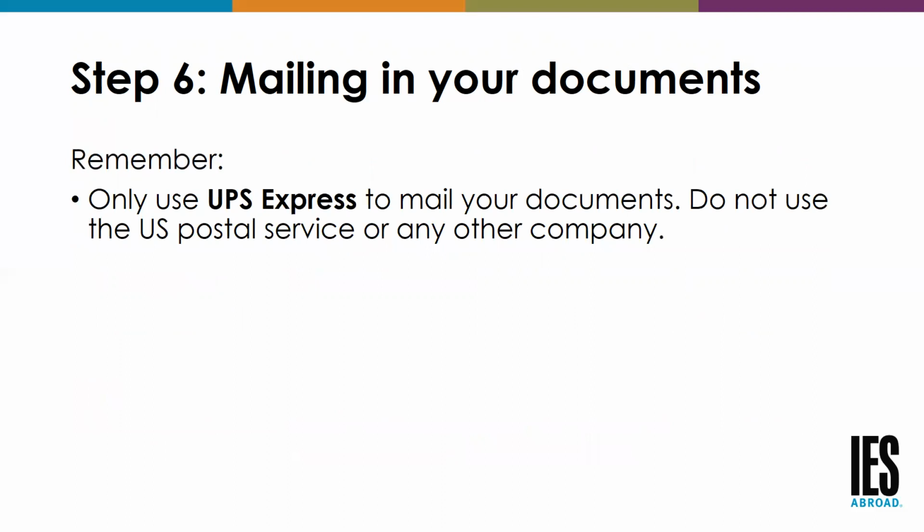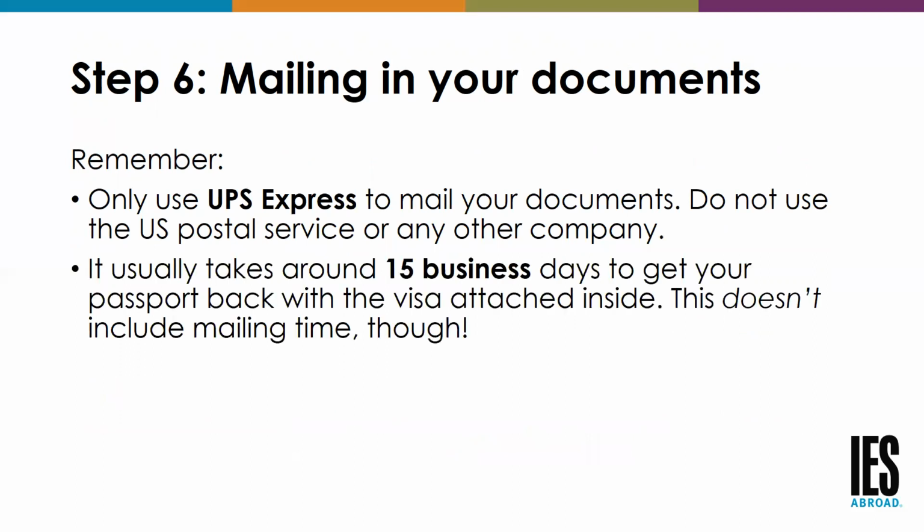Things to remember with this: only use UPS Express to mail your documents. Don't use U.S. Postal Service or any other company. This will be the best bet for you to get your visa documents to the processing center safely. And it usually takes around 15 business days to get your passport back with the visa attached inside. This doesn't include mailing time though, so keep that in mind, especially if you're doing it a little bit last minute. So once you've done all this, you should get your visa back and you'll be all set to go to London. So have a little party, you've done everything correctly.